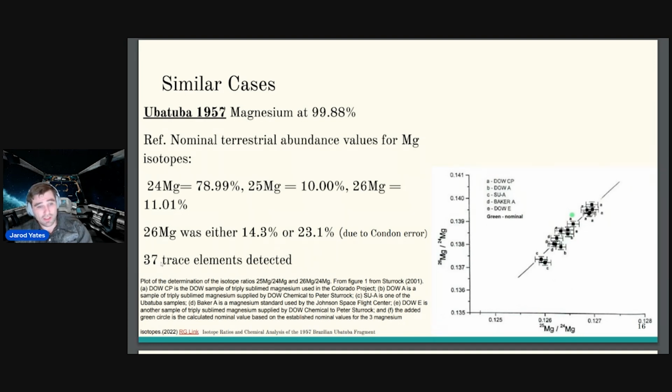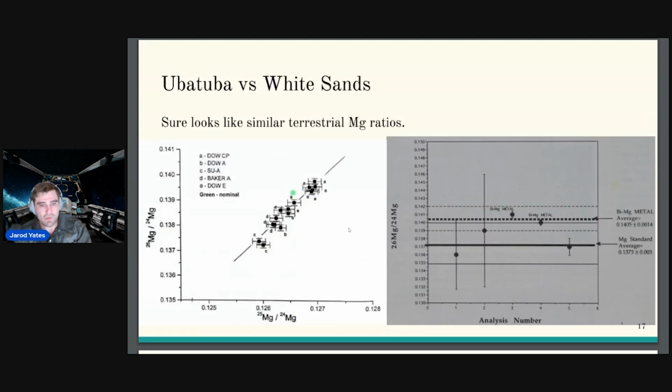Anyways, there were 37 trace elements detected in this, and these trace elements are the things that really convinced me that we're looking at some kind of refining process. All right, first I'm going to compare side by side, though, the Ubatuba on the left and the ARTS parts on the right. And you can look at these percentages that we're looking at.